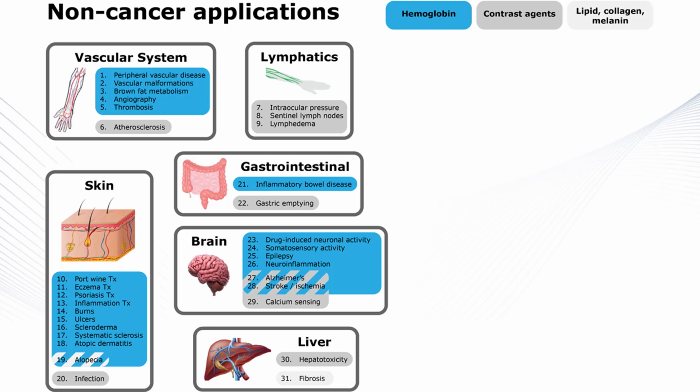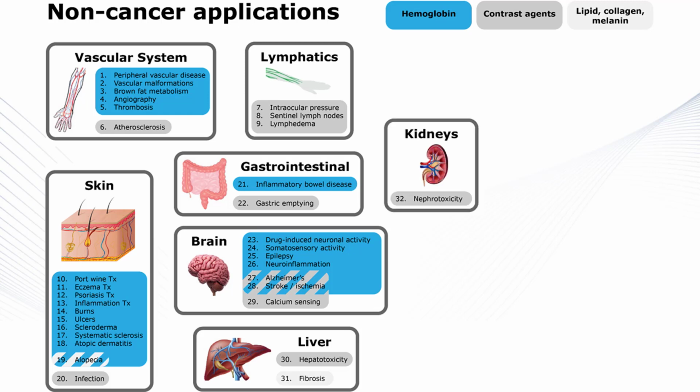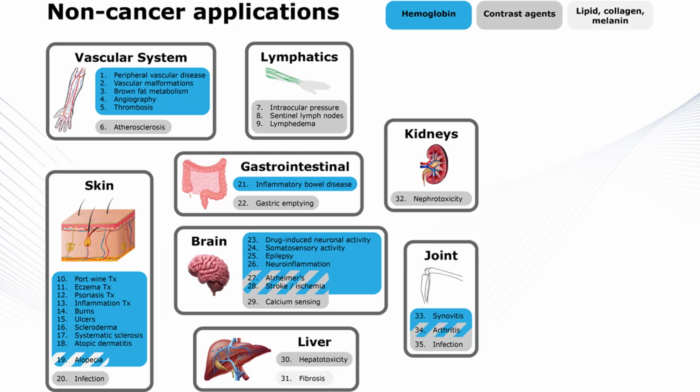People have also used this technology to assess the liver, both in terms of hepatotoxicity by looking at rates of filtration of different dyes out of the blood, where these dyes would be filtered by the liver, but also by looking at collagen. People have looked at the extent of liver fibrosis. In both of these cases, these were done in preclinical models. Similar to the approach for hepatotoxicity, dyes that filter through the kidney can be used to look at nephrotoxicity.